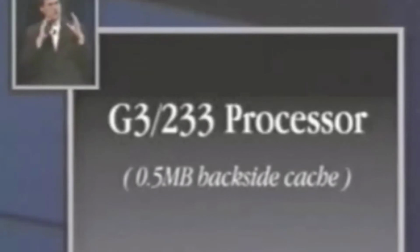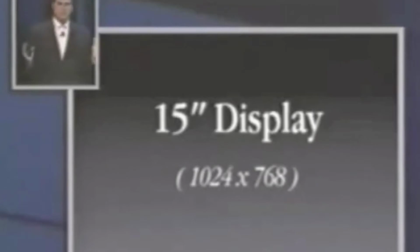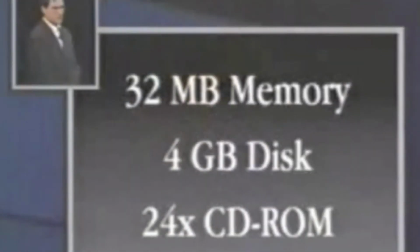On displays, we said, what is the largest display that you'd ever want in one of these in a consumer computer? And the answer to us was a 15-inch display running at 1024 by 768. Let's go ahead and build in the best in every product. And let's have our display engineers engineer it, and it's gorgeous. It is an Apple quality display that we are very proud of. Let's go ahead and put a lot of memory in this thing. 32 megabytes standard. It's expandable to 128. 4 gigabyte disk drive, 24x CD-ROM.